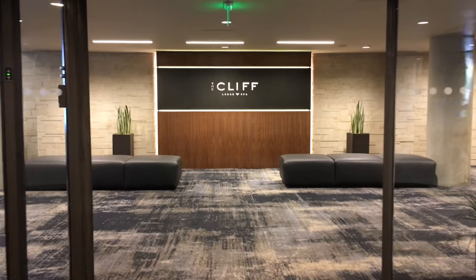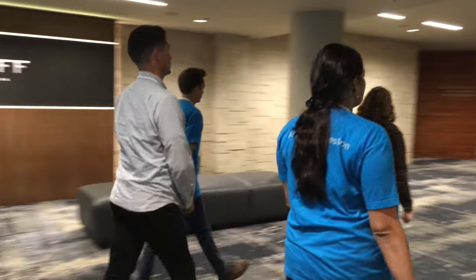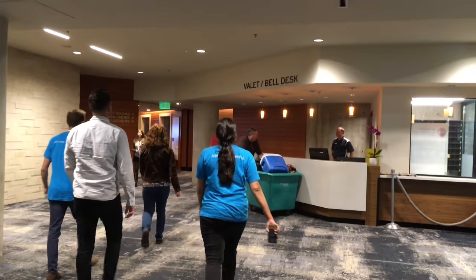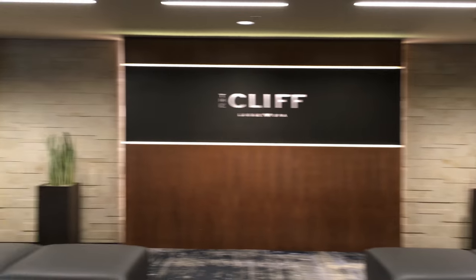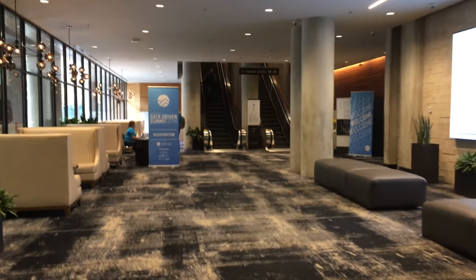This is the main entrance of the hotel from the entrance tunnel I showed you earlier. The hotel recently underwent a multi-million dollar renovation, so the decor is very contemporary and modern with hints of Western rustic style. The bellhop and valet desk is on the right, but you have to ride up the escalator to the actual check-in desk.